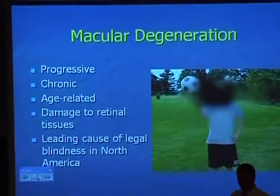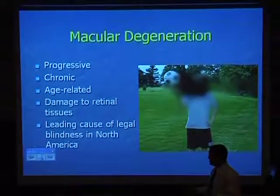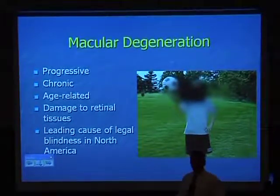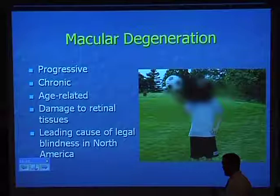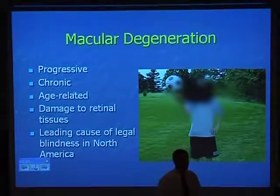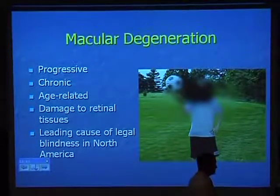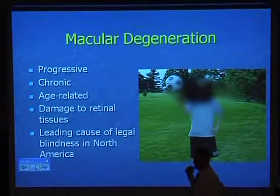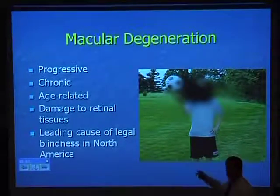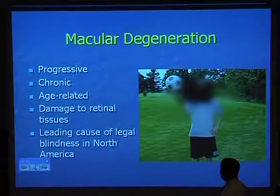It's a progressive, chronic, age-related disease which causes damage to the retinal tissues, and it's a leading cause of legal blindness in North America and actually in the entire developed world. People with macular degeneration don't go completely blind, but they cannot drive, they cannot read, they have trouble recognizing people, and this is a cartoon picture of what a grandmother might see when their grandson's playing soccer. They can't recognize who it is because the image doesn't form in the brain because the receptors are just not working.